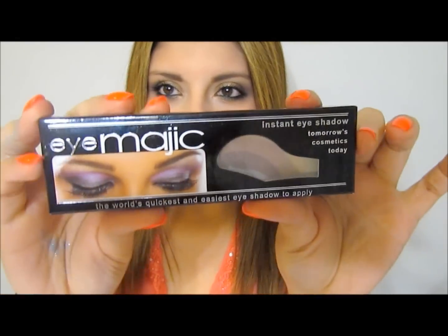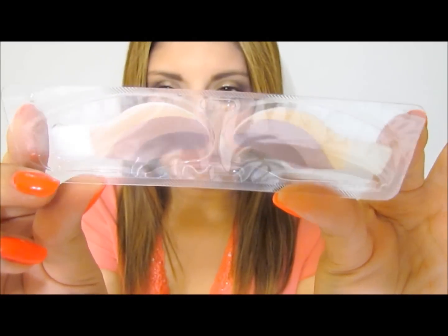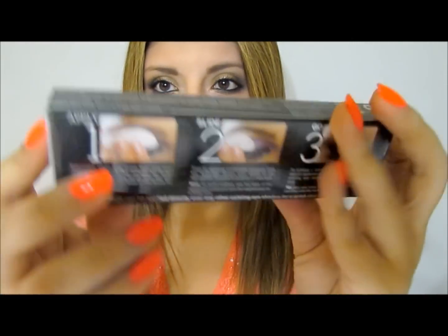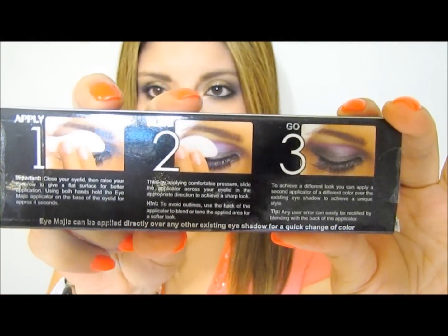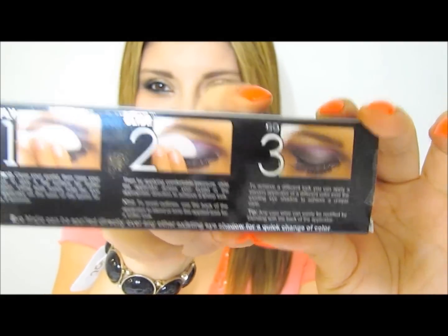And last but not least, she also sent me these eyeshadow strips, and these are called Eye Magic. Let me show you how they look. These are beautiful neutral colors. The way they work is, first you have to apply it on your eyelids. The second step is to slide it, and then you're ready to go.